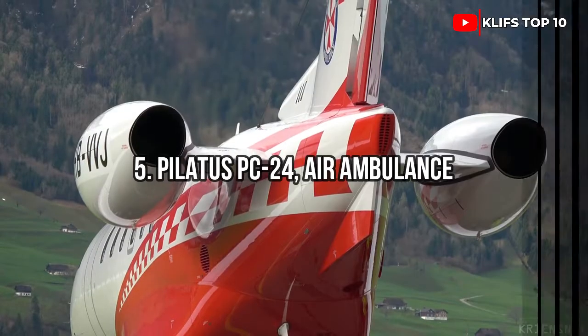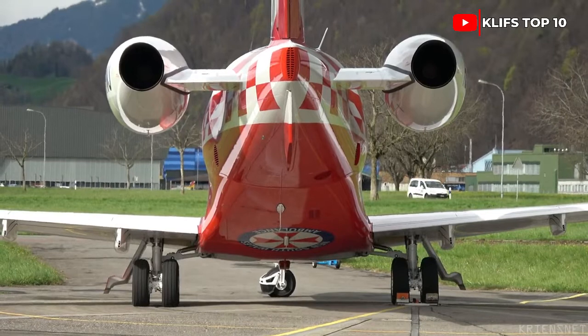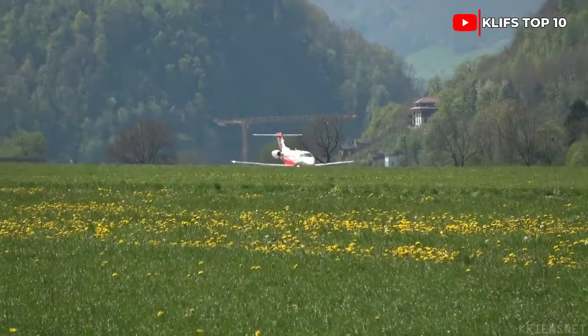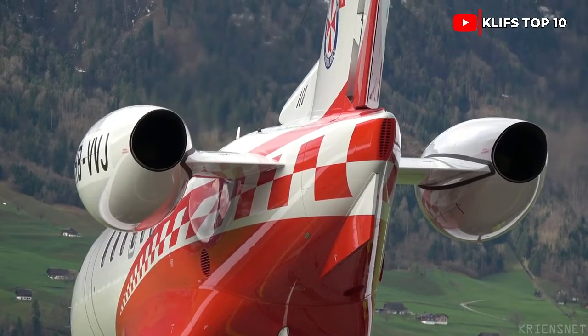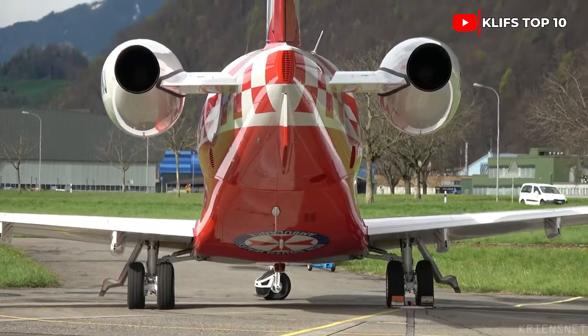5. Pilatus PC-24 Air Ambulance. It is a durable and adaptable aircraft made in Switzerland that is certified to land on unpaved runways and can also land on short runways. It measures 16.8 meters in length by 17 meters in wingspan and weighs 5 tons.